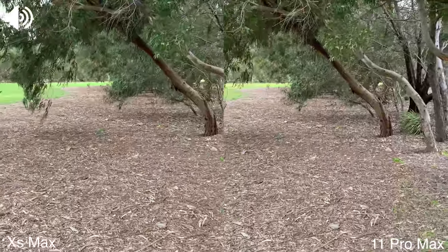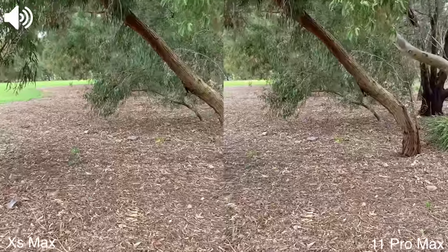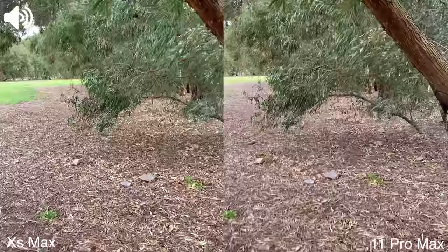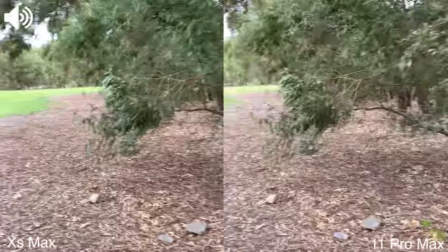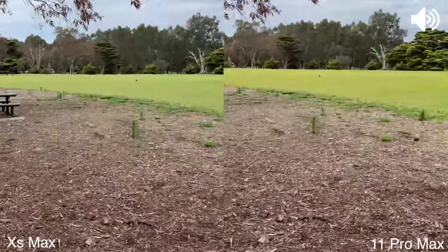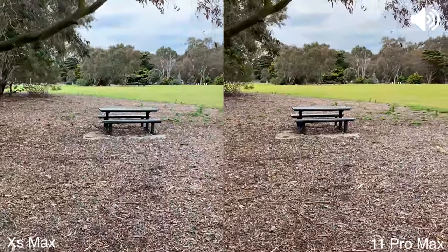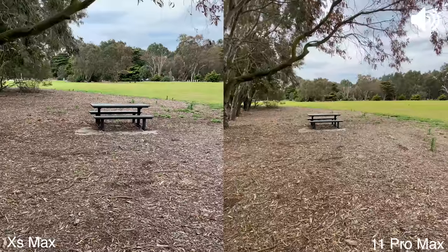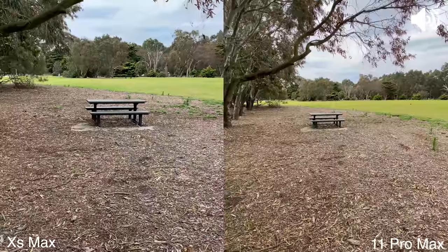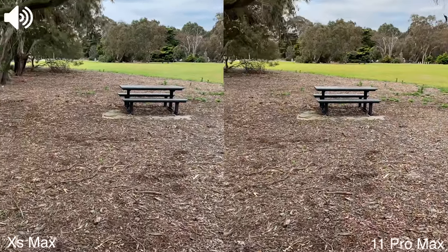I'm using just the normal wide angle cameras as much as possible just to compare both phones. Due to the fact that the iPhone XS Max doesn't have the ultra wide, it would be a bit unfair to start using the ultra wide when one phone doesn't have it. So I'm just sticking right now to the normal wide camera that both phones do have. But again, just to show you, this is wide angle. And on the right hand side, I will go to ultra wide, as you guys can see on the right hand side with the 11 Pro Max. So there is a big difference and a lot more field of view, just so you guys, if you didn't see it before, you can see it now.